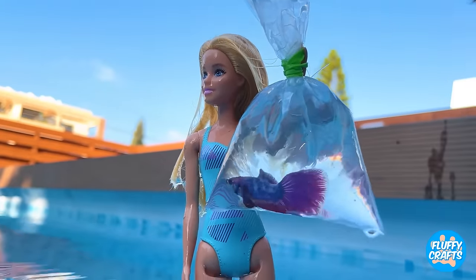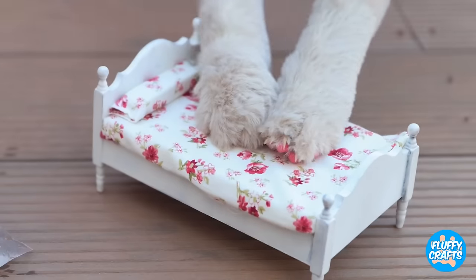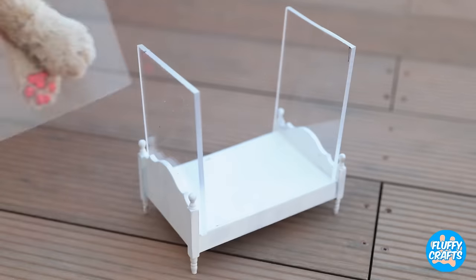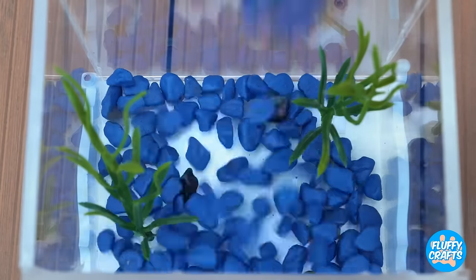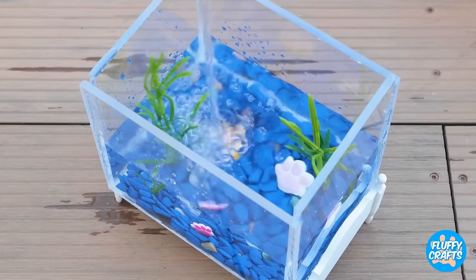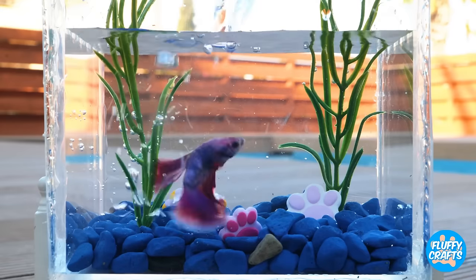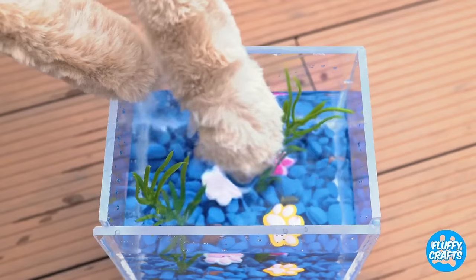Look who just caught a fish! He's gonna need a place to stay. It could use a little decor. Some personal touches. Oh, and water. Our fishy's got a new forever home.